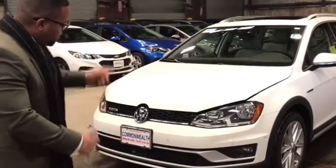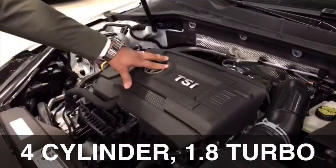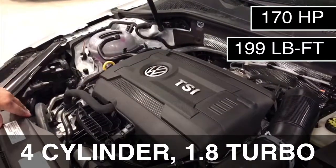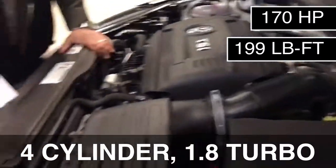So check this out. I want to start with the engine. One of the biggest things is this is a 4-cylinder 1.8 turbo engine. So this is going to bring you 170 horsepower with 199 feet-pounds of torque. So here's what that means. I've heard it said this way: torque is what gets you going, horsepower is what keeps you going.